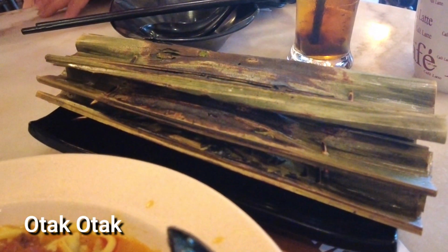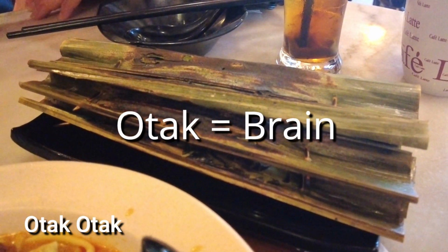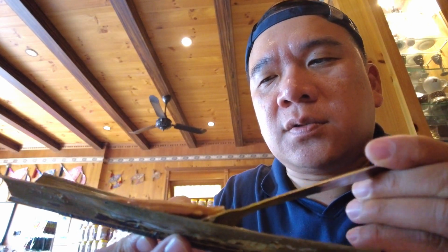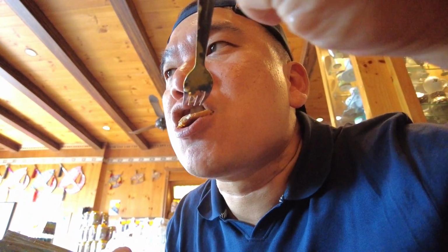And when in Muar, you have to try otak-otak. Otak means brain in Malay, but worry not, there's no brain of any animals in it. It's just the surface that resembles it. Otak-otak is a Southeast Asian fish cake made of ground fish mixed with spices and wrapped in leaf or parcel. It's usually steamed or grilled, and here in Muar, they make a great version of it.